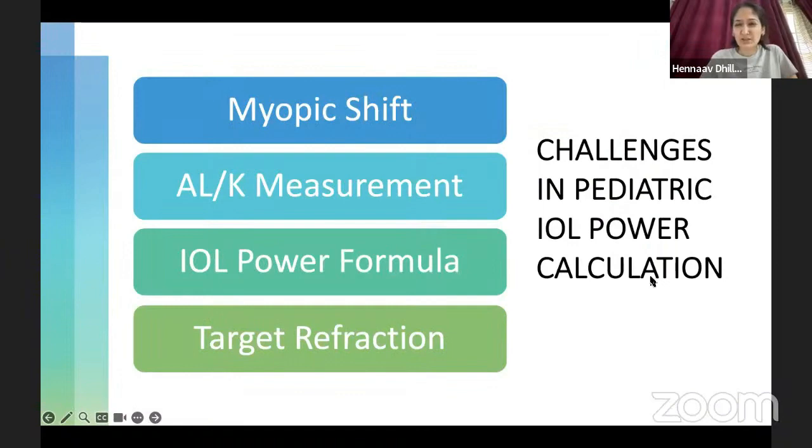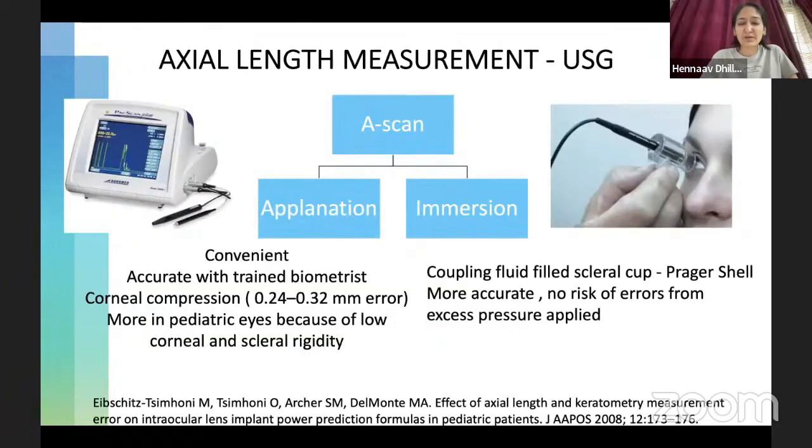So what are the challenges that we face in pediatric IOL calculation? Like I already discussed, myopic shift. Another very important one is the measurement of the axial length and the corneal curvature, what kind of IOL power formula we need to use to calculate the IOL power, and what is going to be our target refraction. Axial length measurement, traditionally, has been done by two methods, applanation and immersion.